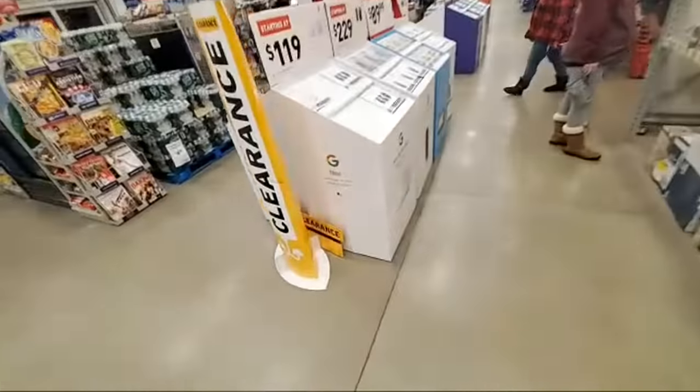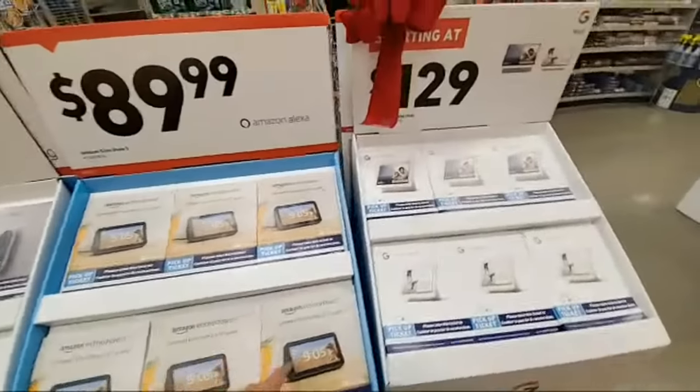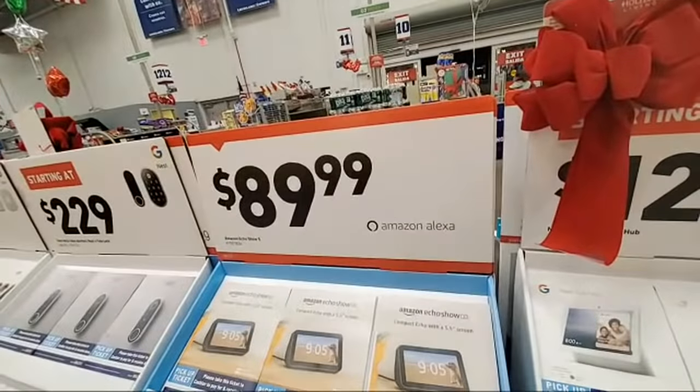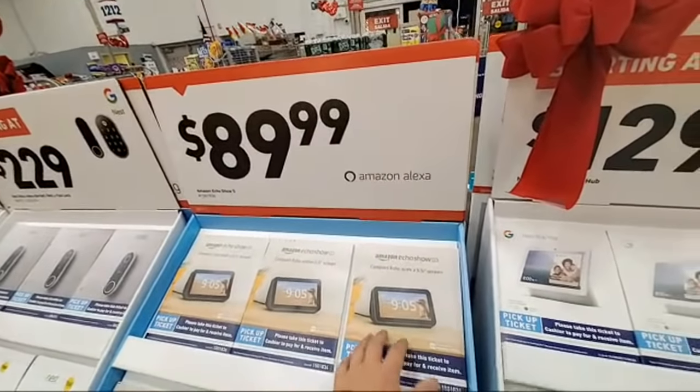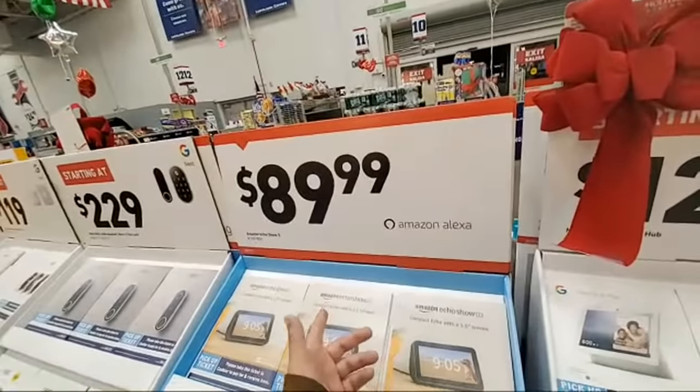I'm sweating. I really am sweating. I want to get one of these Nest thermometers. That's my Nest thing, guys. Amazon Echo Show, right? This is going to be $99. I think it's actually cheaper here than I thought.